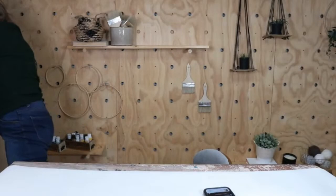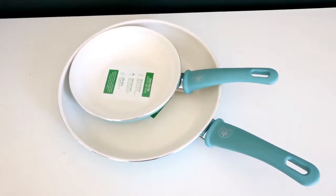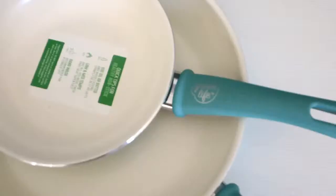All right, now I want to show you guys our set of pans. If you've never tried them, these are the pans I pretty much use exclusively, and they're the Green Life pans. This is a set of two that you can pick up. They're priced at $30 for the set of two pans. There's a 10-inch one and a 7-inch one. I have them here in the blue, but they come in a bunch of different colors.